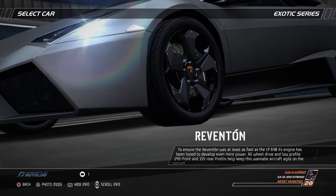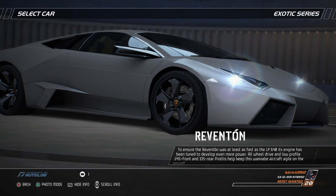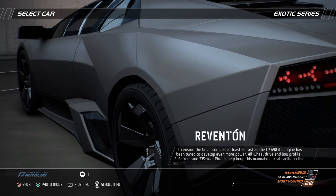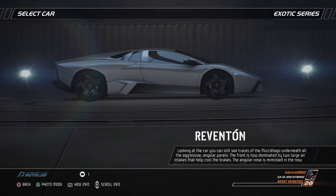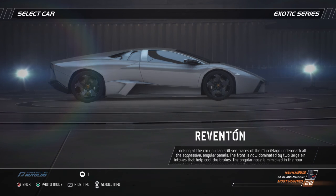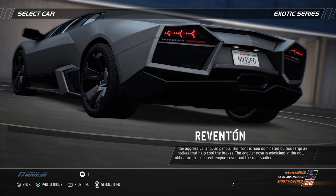To ensure the Reventon was at least as fast as the LP640, its engine has been tuned to develop even more power. All-wheel drive and low-profile 245 front and 335 rear Pirellis help keep this wannabe aircraft agile on the ground. Looking at the car, you can still see traces of the Murcielago underneath all the aggressive, angular panels. The front is now dominated by 2 large air intakes that help cool the brakes. The angular nose is mimicked in the now obligatory transparent engine cover and the rear spoiler.